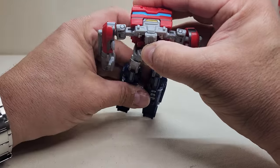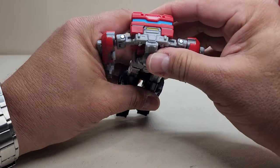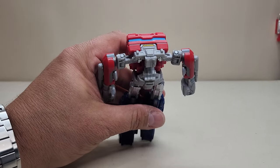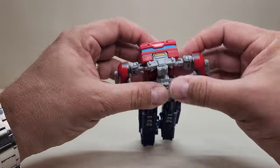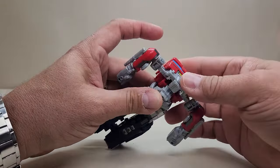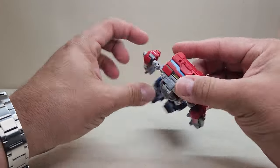And if it pops up, no big deal. You just pop it back in. But I have kind of a weird thing that I get annoyed when pieces pop off on me when I'm transforming. I want the figure to stay together. And then let's see, what are we going to do next?